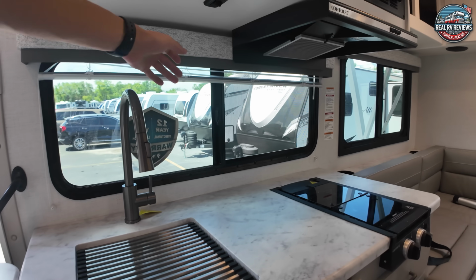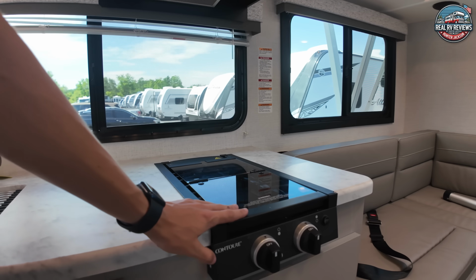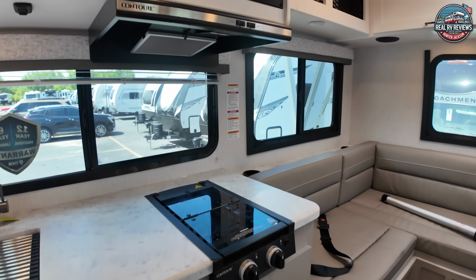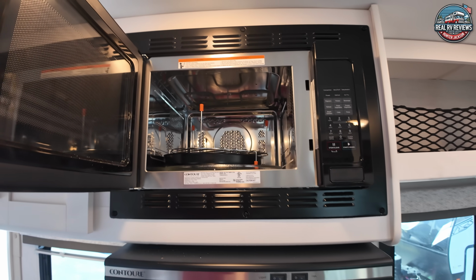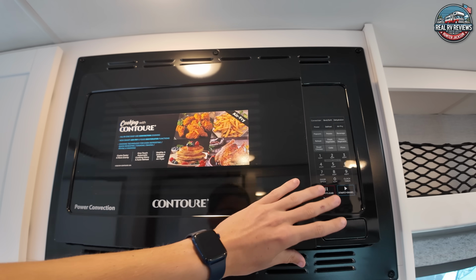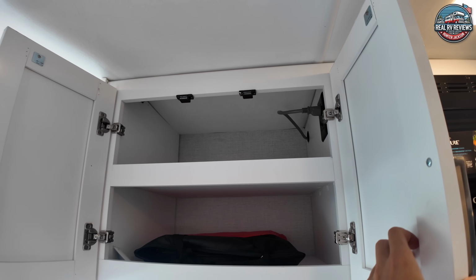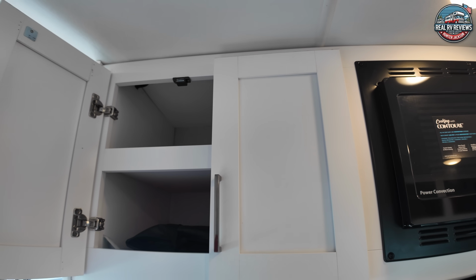Moving over here, it looks like I forgot to turn a light on, but we do have our 2-burner cooktop, and some may say, where is the oven? They have not included an oven because we are doing a contour microwave, and this is the convection microwave. You can bake your biscuits in the morning in here if you need to. To the left of the microwave, good storage compartment. One thing I like about Thor a lot is that they're doing painted cabinetry in all of their products.